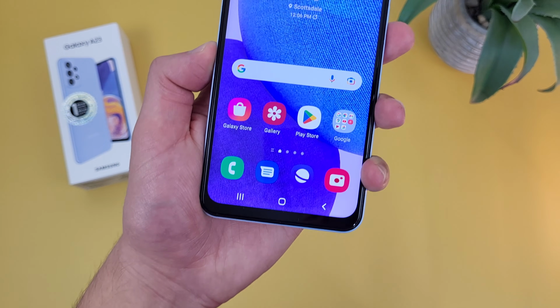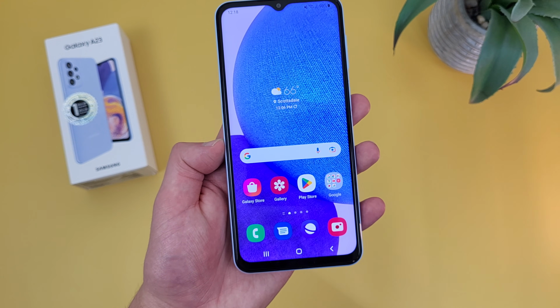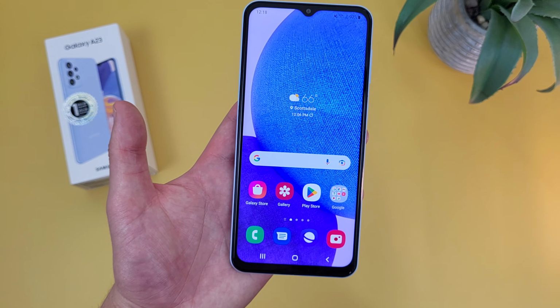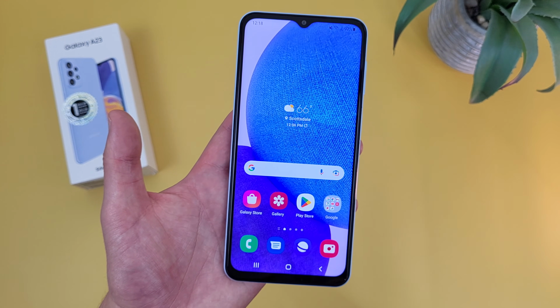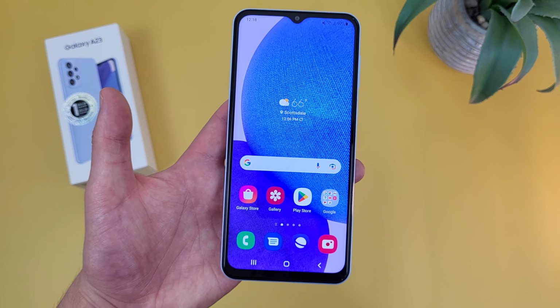Now this phone has a 5000 mAh battery that supports 25 watt fast charging, so pretty much the exact same as every other mid-range Samsung Galaxy A series phone, so not really a surprise there. But in general, this is a great battery. In the US, a 5000 mAh battery is pretty much the largest battery you're going to find in a smartphone, and even outside the US, it's still definitely on the larger side.